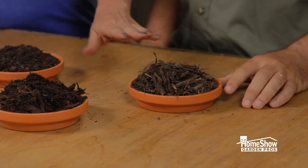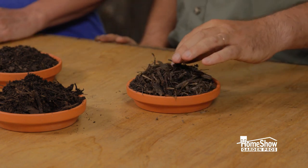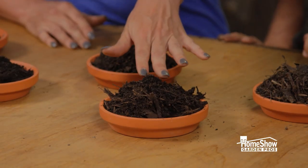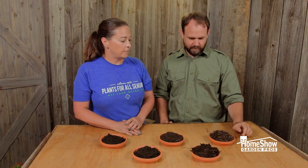So here we have a very coarse ground mulch. I can see the chunks, big chunks, less fine things. Right. Still a really good product, but chunky. And here is a more finely ground mulch. Definitely. Probably more aged too, right? More aged, and you can see the darker color from the aging process.